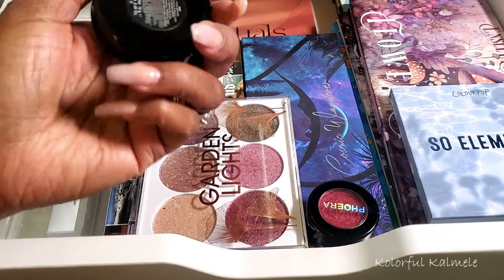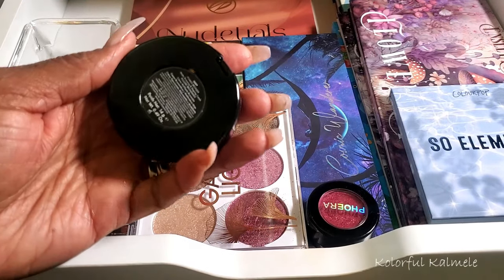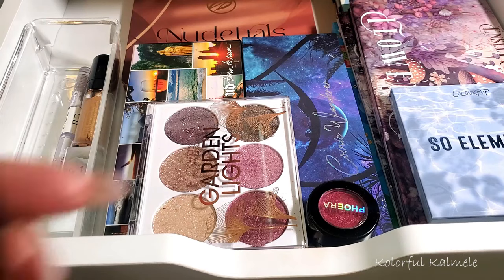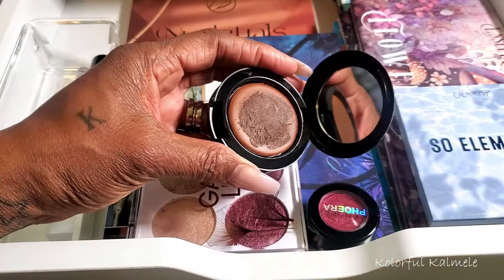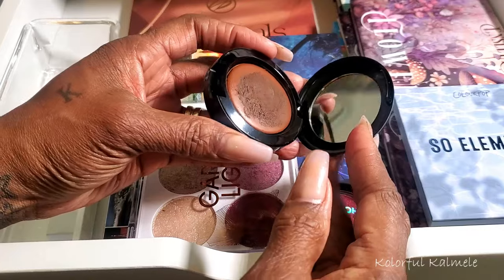This is the Danessa Myricks bronzer. Let me get the name on this for you guys. This is the Power Bronzer in the shade Deep. I've been struggling trying to use this bronzer for a very long time, and I'm quite frankly just tired of it.